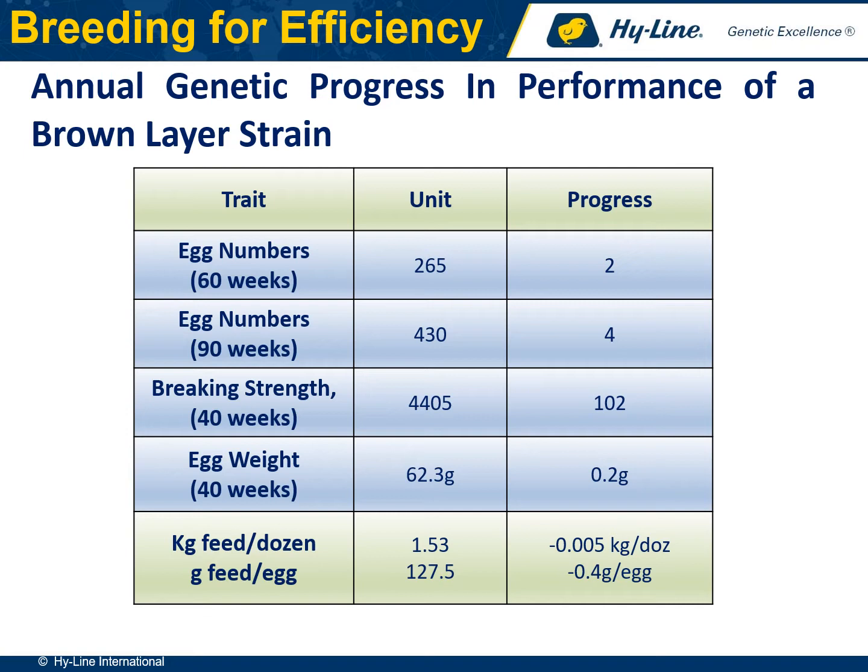Although egg numbers, shell strength and egg weight are expected to improve, feed efficiency is expected to continue to improve by 0.4 of a gram per egg or 5 grams per dozen eggs. So it's not as dramatic as what we've seen in turkeys and broilers, but still lots of potential.